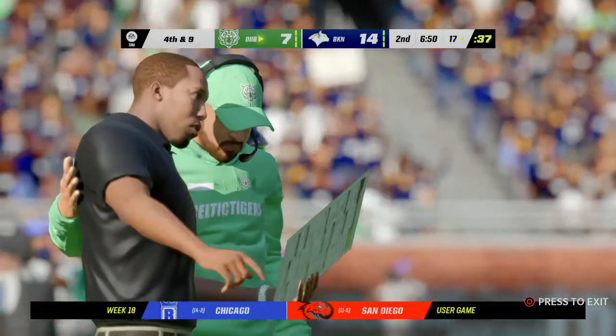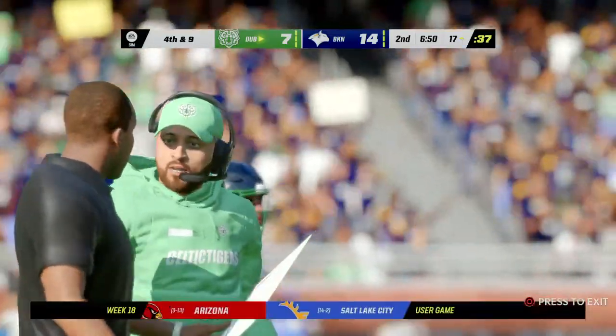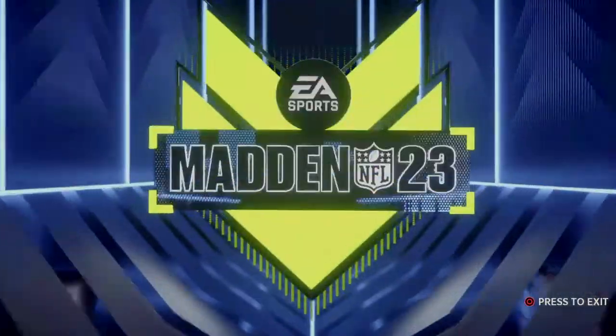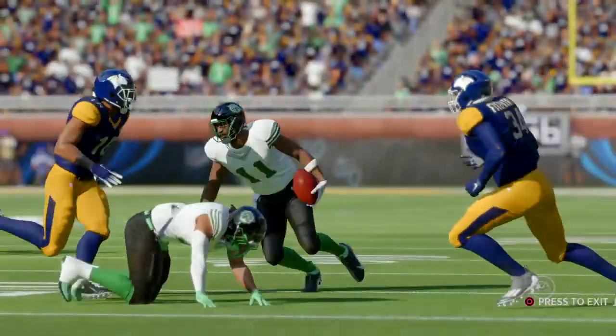Seems as if the passing attack's starting to heat up a little bit here in the second quarter. You can sense and you can see the momentum because now they're reading their patterns downfield, they're understanding the coverages, and they're finding the open holes in the defense.